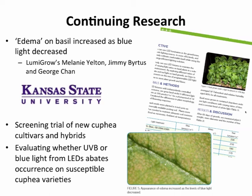So here at Kansas State University, where are we at now and what are we doing with regard to these disorders? Well, thanks to some continuing funding from the Fred C. Glockner Foundation, we're able, as we speak, to continue our screening trial work with cuphea, since there are a lot of new interspecific varieties on the market, many new cultivars and so forth of cuphea on the market now. We're doing a large screen trial this spring to sort out which are developing intumescence and which are not.